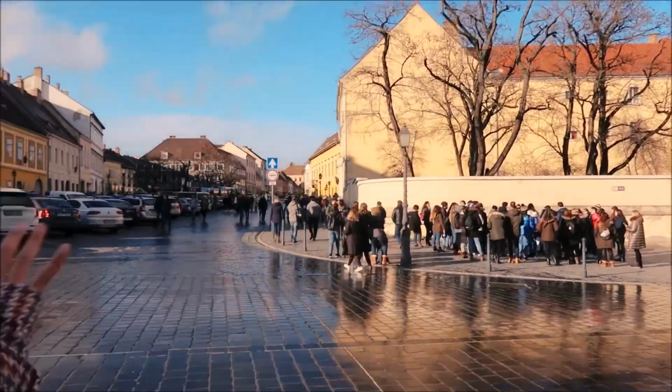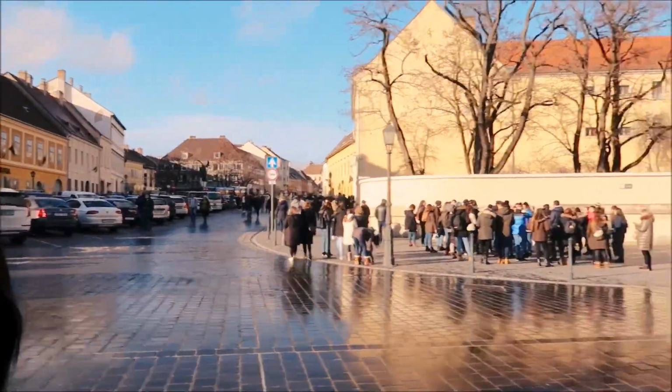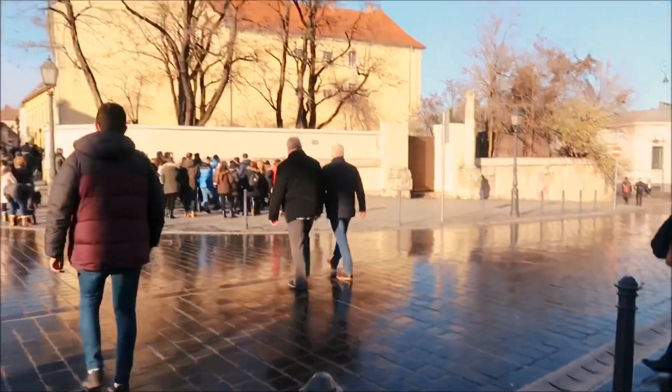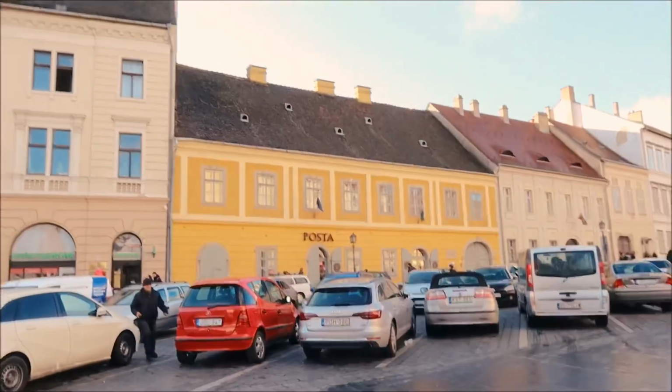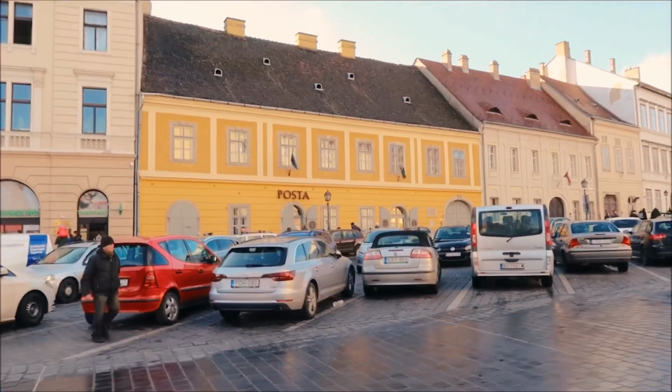Old city. It would be a city because it was Buda city before. So we're just exploring Buda.